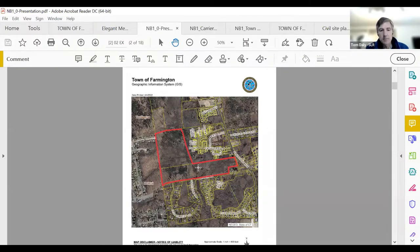As you can see, just on the left-hand side of this map is the city of Bristol and the town of Burlington. To the right is Snowberry Cobble. Directly to our north is dedicated open space. And then we have additional single-family subdivisions to our south. Next slide.